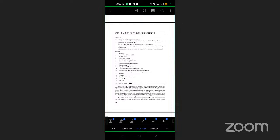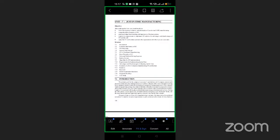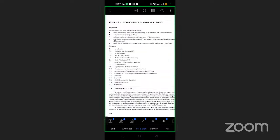So the topic today we are going to discuss is just-in-time manufacturing, the value chain, because our topic revolves around the manufacturing process. As our subject is world-class manufacturing, the primary goal for any company is to satisfy the customer, because the ultimate and final goal is customer satisfaction. Whatever the company is working on, whatever products they are manufacturing, the ultimate objective of any organization is customer satisfaction. If this is not perfect, whatever process has been taking place in the organization is waste or worthless.